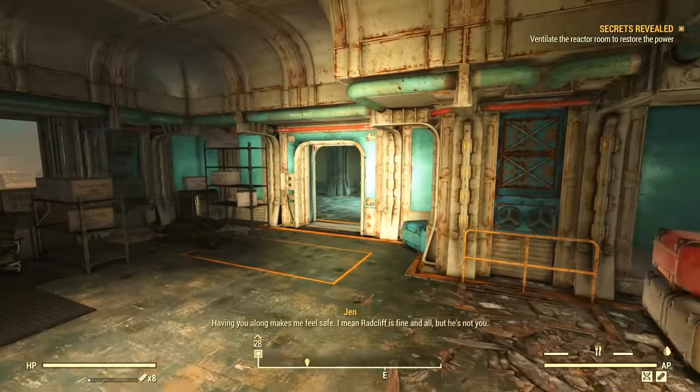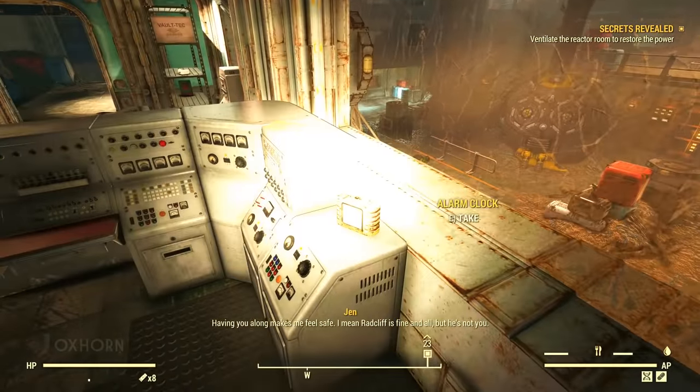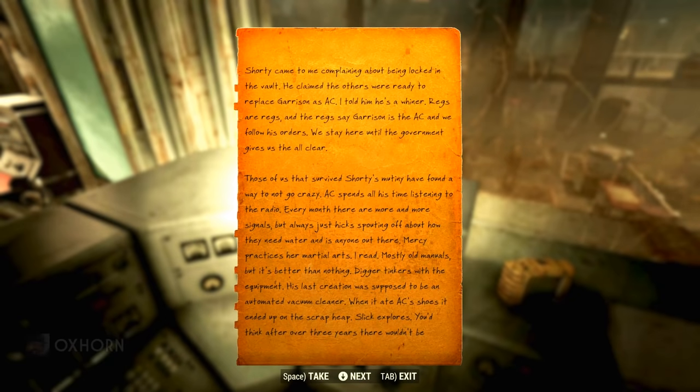As we step into this room, we see a path to the left and a path to the right. Heading forward, we can look out a window to see the reactor on the floor below us. On this console, we find Reginald Stone's journal.